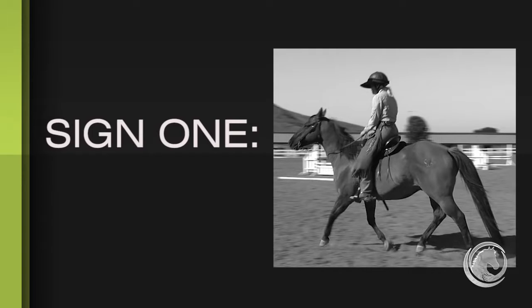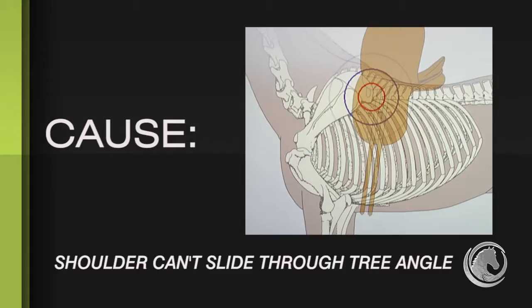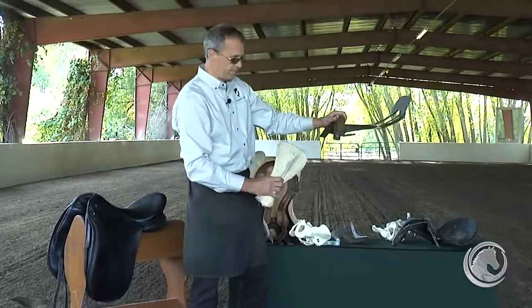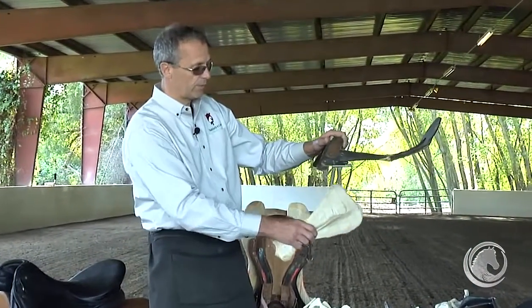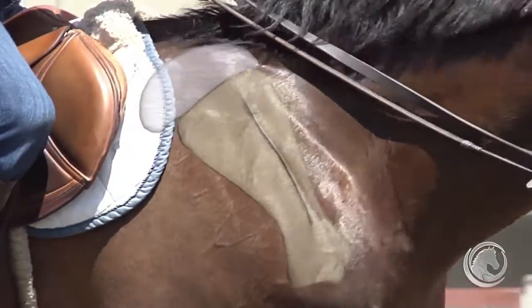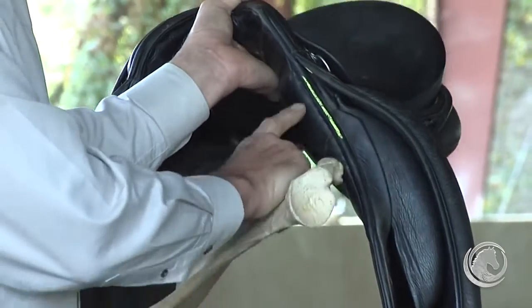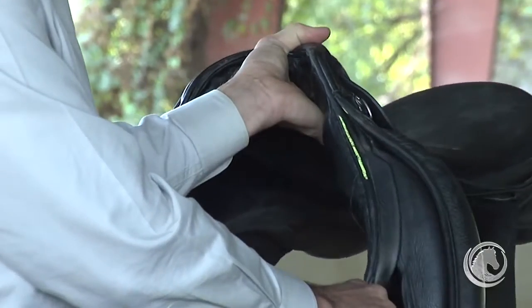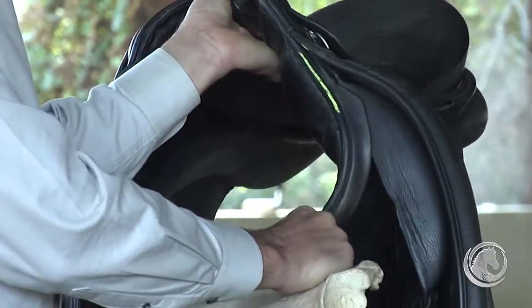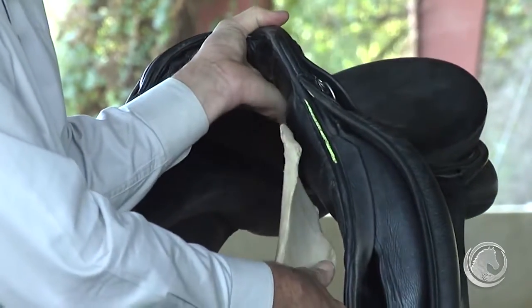The first sign to look for is your horse moving down and away from pain. One of the main causes is that the shoulder can't slide through this triangle underneath the saddle. Here we've got a tree, here we've got the scapula. When the horse moves, the shoulder blade goes upwards and backwards. The scapula needs to slide through this area. I marked this green point right here. Every saddle, it doesn't hurt your saddle, if you bend it, you can see where the metal plate ends. So this green line has to be parallel with the shoulder.